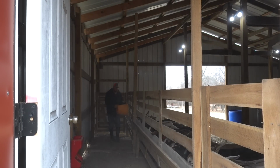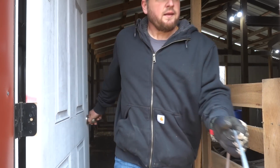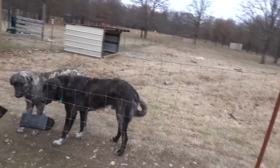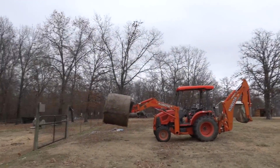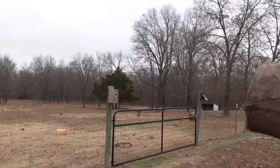Now, if we can get in without the dogs bothering us. I think we're good. Okay, you guys just keep eating. Oh, Cora is the messiest dog I've ever had in her jungle.